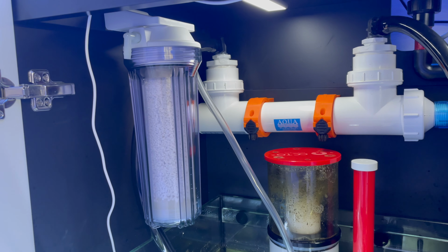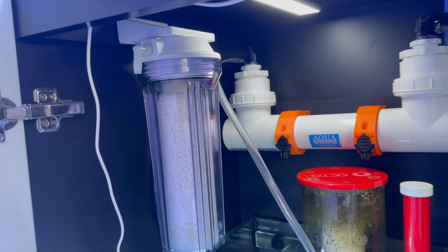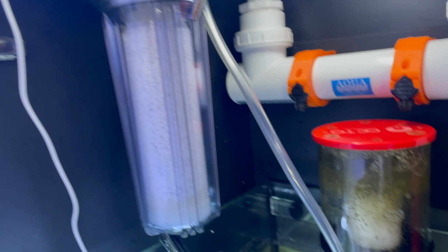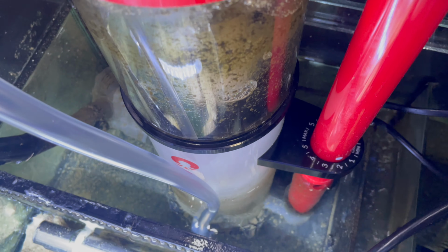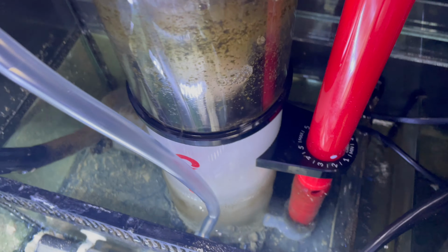Under the tank, things are pretty simple. I run actually an undersized skimmer, a CO2 scrubber, and a UV sterilizer. So perhaps of equal importance to the gear is I have a very regimented schedule for maintenance of these tools.